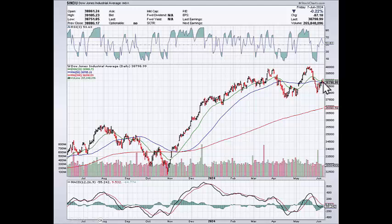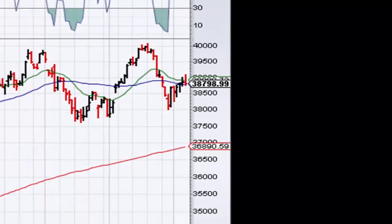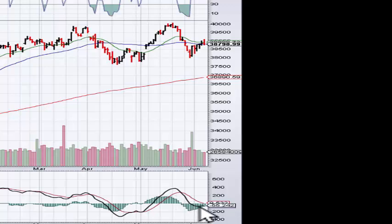And we are sitting right above the 50-day moving average, which is this blue line, right below the 20-day moving average, which is the green line. Oh my gosh, we're right in the middle. But we're starting to get oversold here, and it looks like this black line wants to turn around. So we're getting divergent signals from the Dow versus the S&P 500.